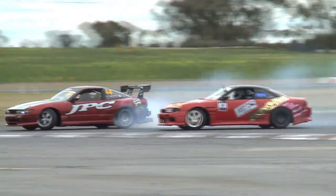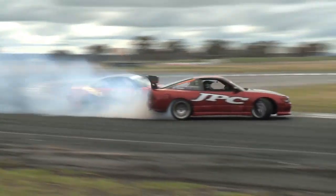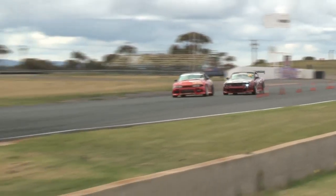Transitions back to that outer clip and tries to push his nose up on the inside of that JPC 180SX. Is able to get there. And another awesome battle between this pair that the judges have not been able to split so far. The judges now, they'll be getting picky, they'll be looking for the tiniest mistake.